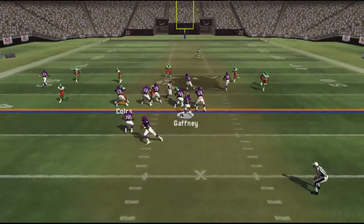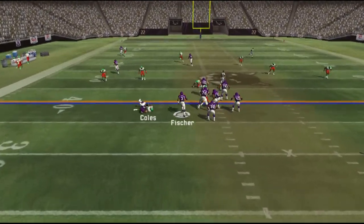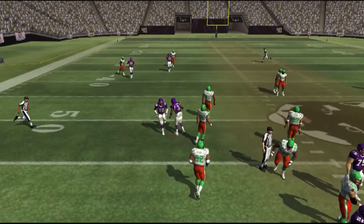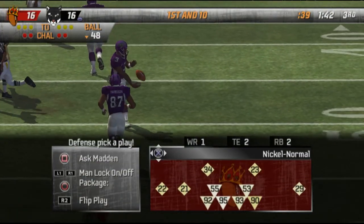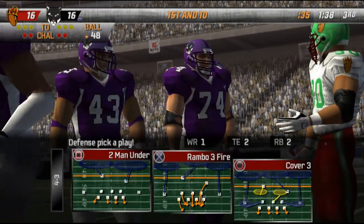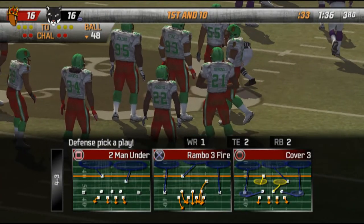Hand it off. Nice play fake. Takes off. Fisher dives ahead, goes to the 48. He kept it himself, able to move the chains. And the thing is, they can't give him those lanes or he's just going to take off. They have to be able to contain the quarterback a lot better than that.